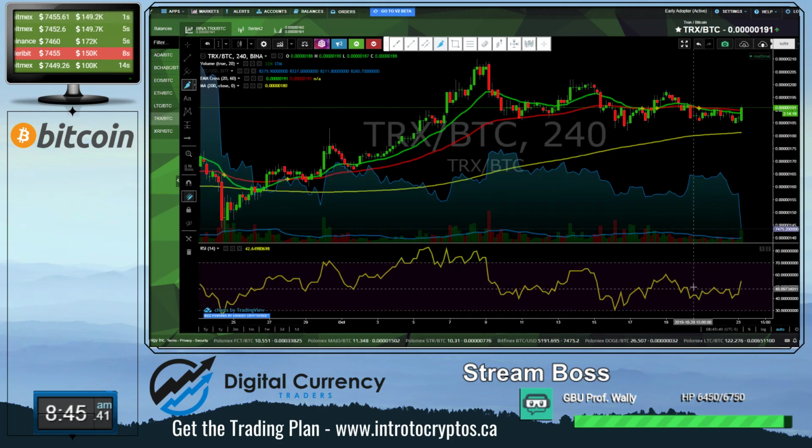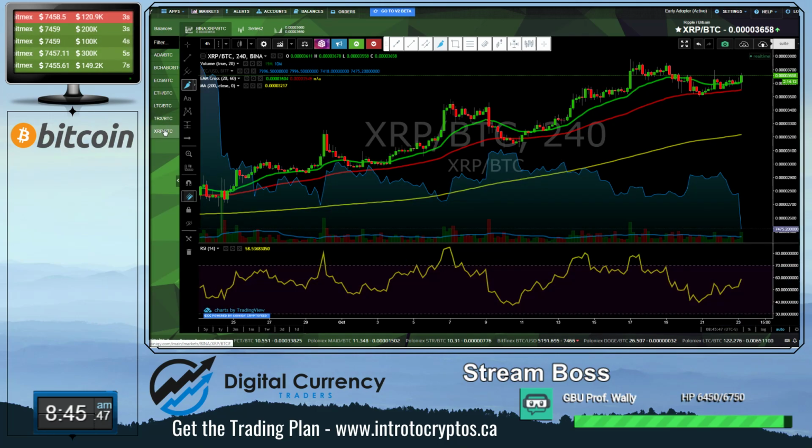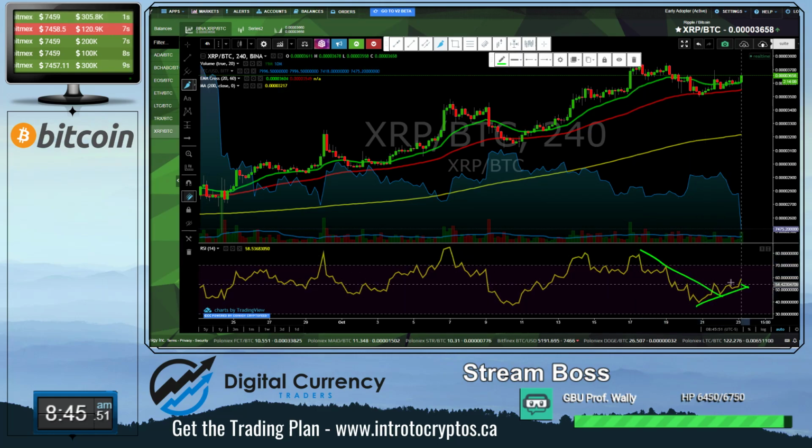ZRX is building up. We can see the break of this relative strength index movement here. I like it. That's good for bulls on that side. And Ripple has also already broken this trend line, looking good. That's bullish for this continuation.